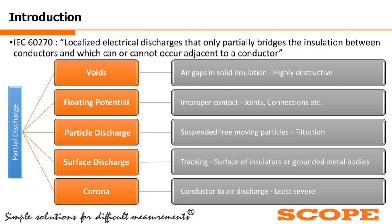So this is what this statement basically means. Now, what are the various types of partial discharges? When it comes to defining partial discharges, there are some broad classifications, but here I have mentioned some common phenomena in terms of partial discharges that we very often get to see in substations.